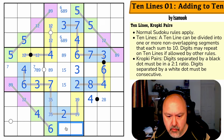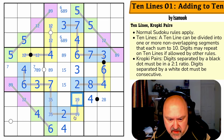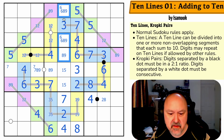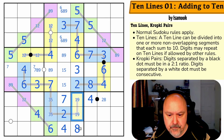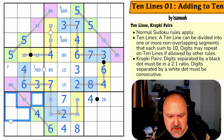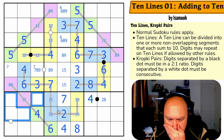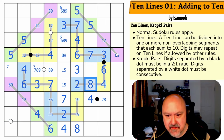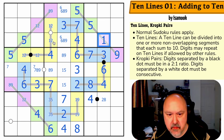4, 4 puts 4 right there. 1, 2, 3, 4, 5, 6. These are 7 and 8. The 7 looks down, making that the 8 and that the 7. Which I could have got, I think. That 8 means 8 is in one of those. This 8 makes this 9, which makes this 1, which makes this 2 and this 1.